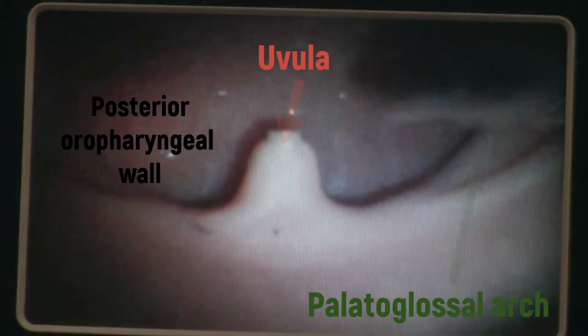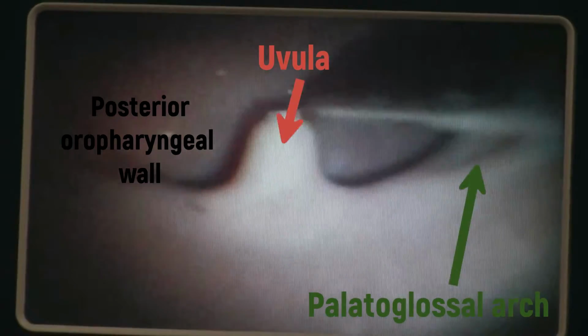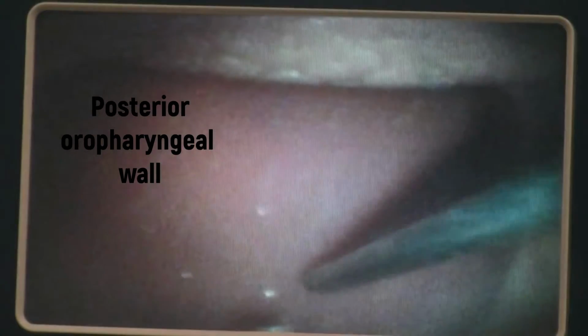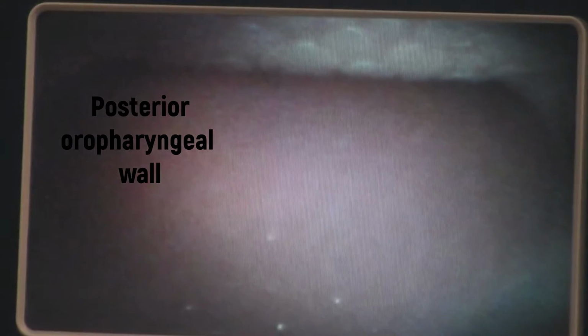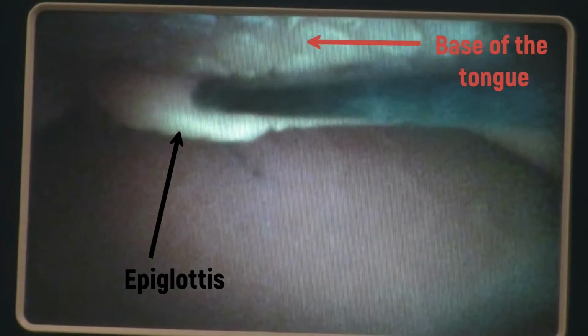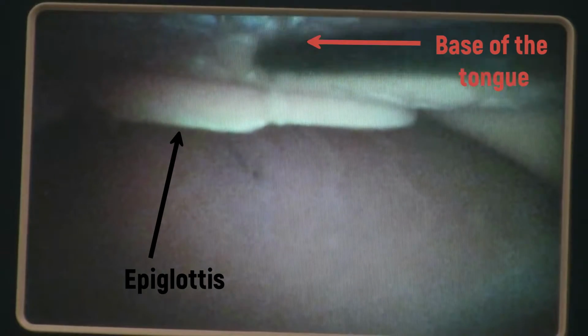No? Okay. Before we demonstrate intubation, let's have a quick look at some of the anatomical landmarks. Here you can see the uvula and the palatoglossal arches. Behind that is the posterior wall of the oropharynx. At the top of the screen, you can also see the base of the tongue. As we go a little bit further down, you can see the tip of the epiglottis. The space between the tongue and the epiglottis is the vallecula and where the Macintosh blade gets seated.